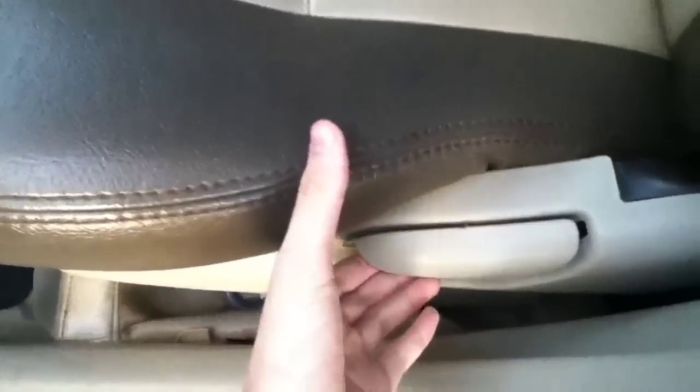And the front passenger seat is manual as well, recline and sliding, and just pull this lever. Glove box, your infinity mirror.